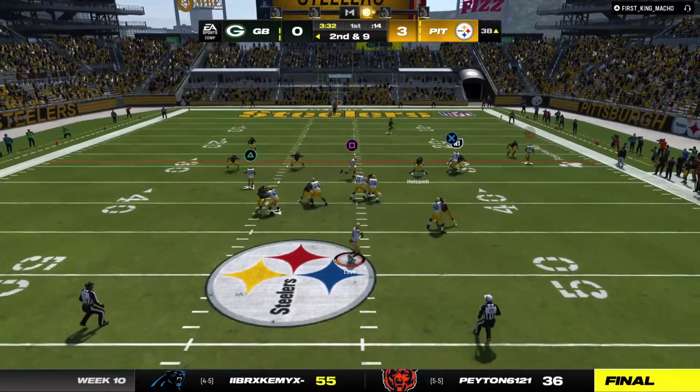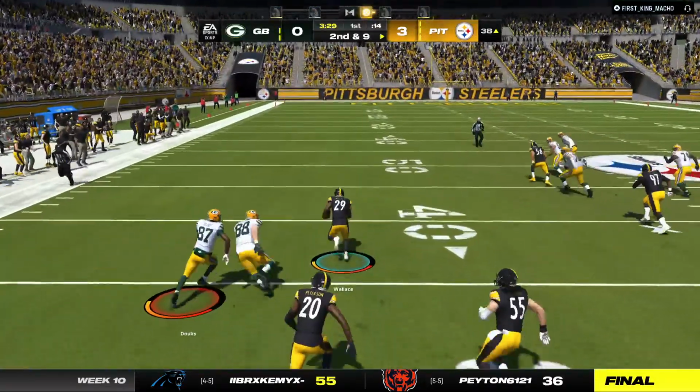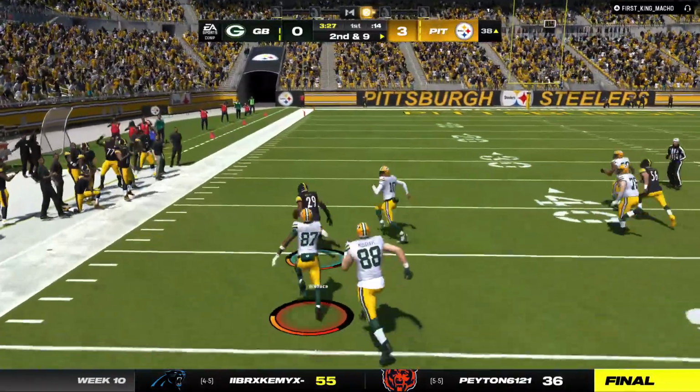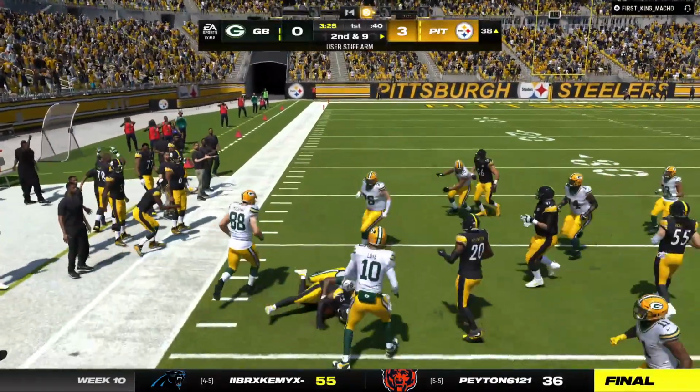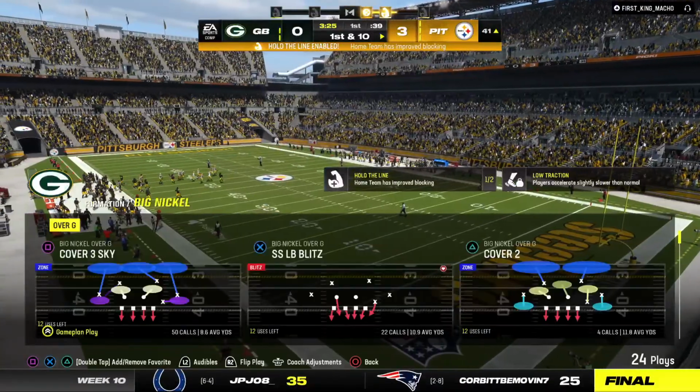Now a 2nd down throw for Love here. That's into a crowd and intercepted. Levi Wallace with a pick. And they will finally get him as he's all the way down near the 40-yard line.